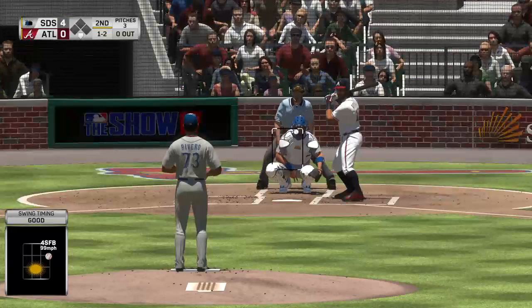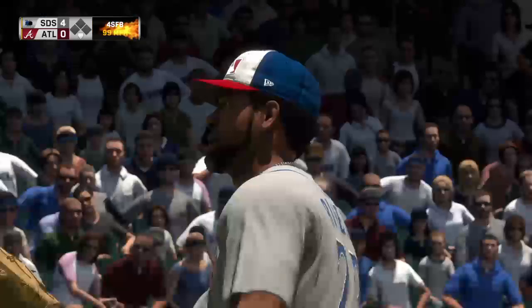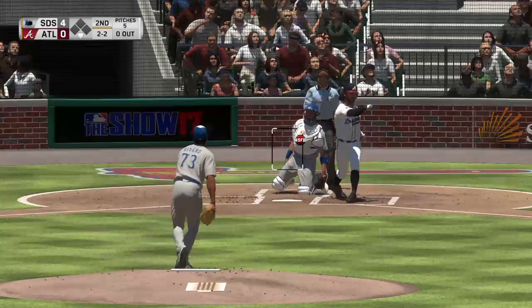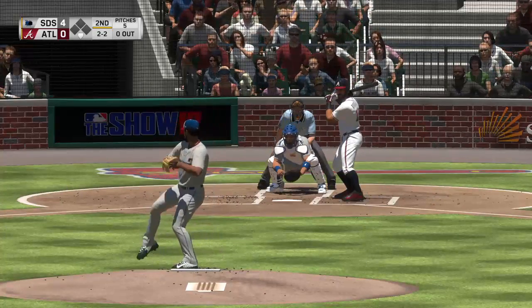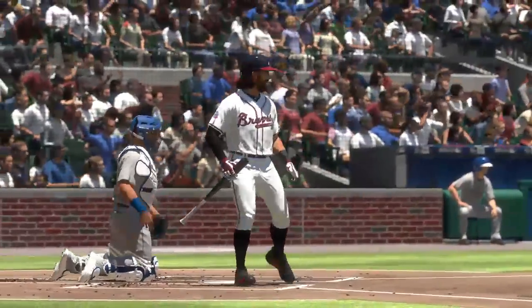There's not a lot you could do with that slider breaking down, and unless you can catch it way out front and hook it down the line, you see a lot of swinging misses on those. Right there, it's a temptation pitch. Power hitters like this are looking for pitches that they can drive. So that may have been one where he was trying to get him to chase up above the zone a little bit. And a changeup swung on and missed for the first out.